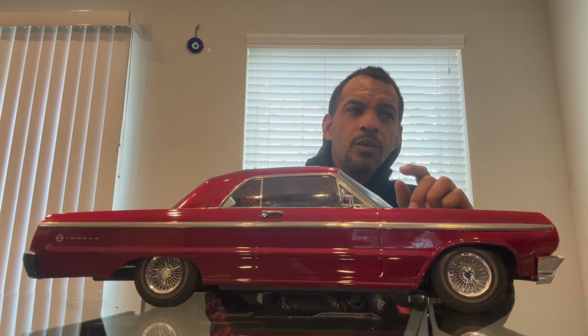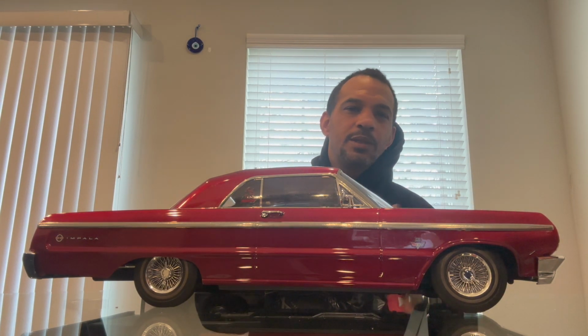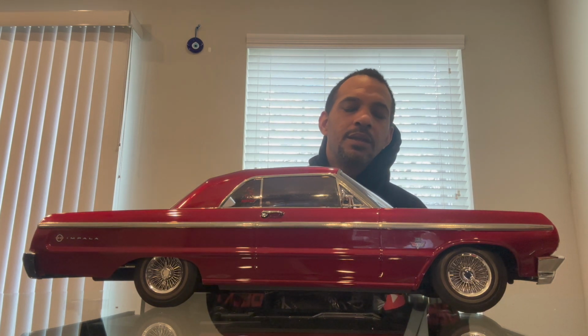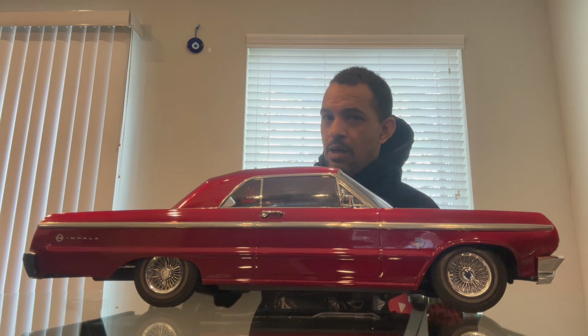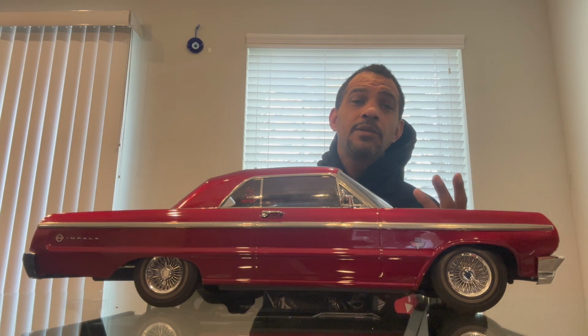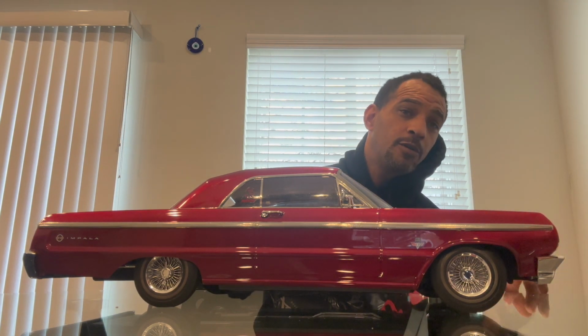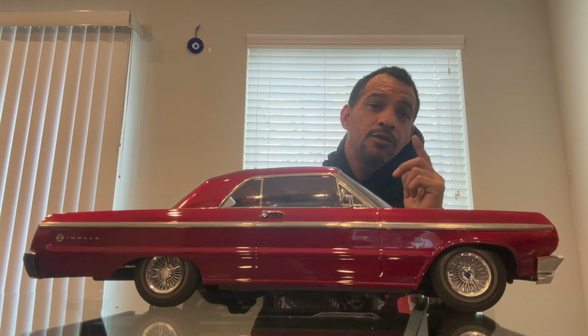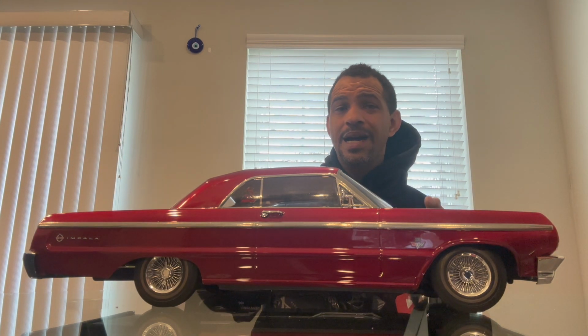A Monte Carlo, a 59 Impala, an extra body for a 64. So I'm over here experimenting with different things. I don't know if you've seen my last video, I picked up a Monte Carlo, something I picked up for myself. And then he gave me another Monte Carlo, which was a blessing. George, I appreciate it, you already know.